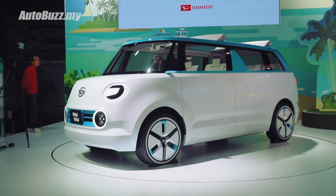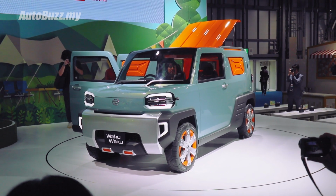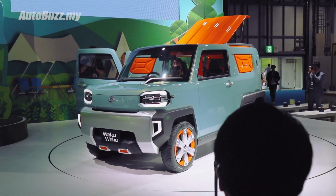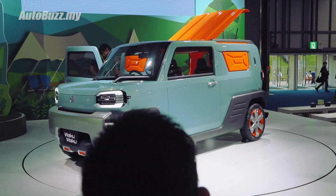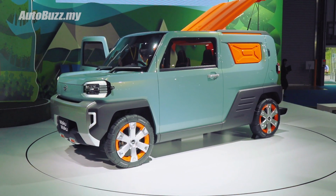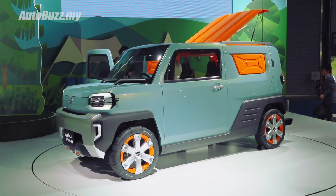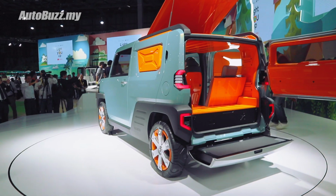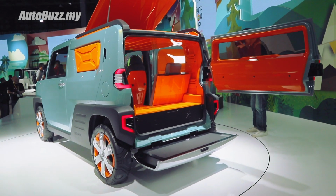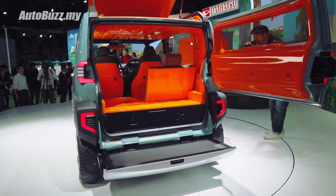Why? And then over there, you have the Waku Waku. Huh. I mean, I'm not sure if it's meant to be funny or... But you just can't help but go, aww. And as quirky as it looks, you'd want one, right? Check out how the back looks. Wouldn't you want one? You'd be lying if you said you didn't.